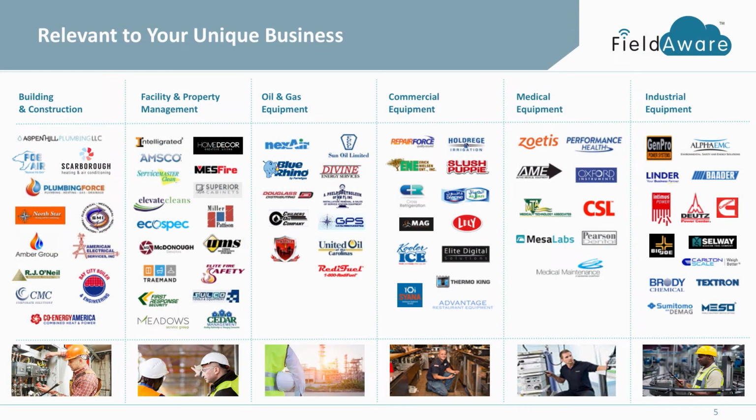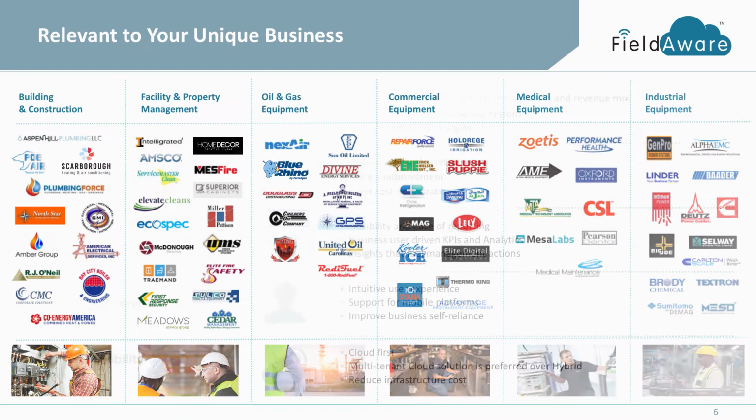Our customers span a variety of industries, as shown by the logos represented here. FieldAware customers also range in size from small to medium to enterprise businesses.